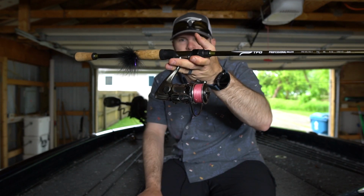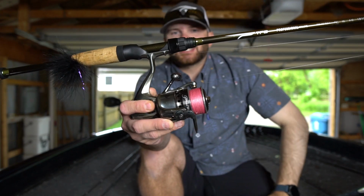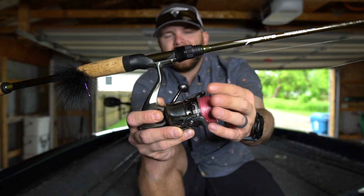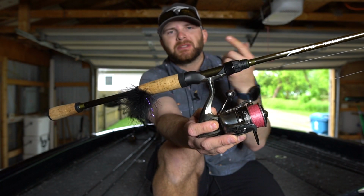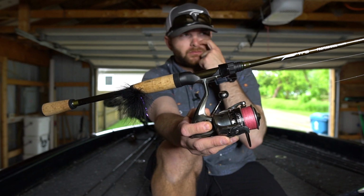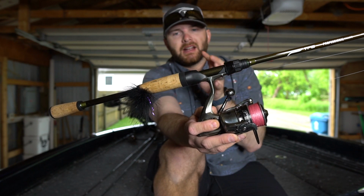It's been in my garage for a long, long time. But what I like about this is it's a little bit slower speed gear ratio. So it's a 5 speed gear ratio reel, which when I'm fishing spy baits and hair jigs, I want to keep this bait moving slowly through the column, give those fish a lot of time to track it from a far ways away and come up and eat it.